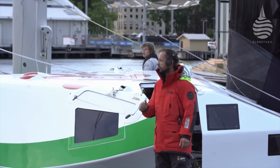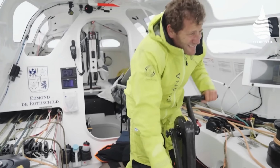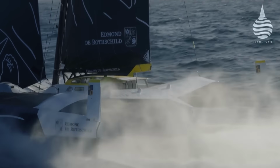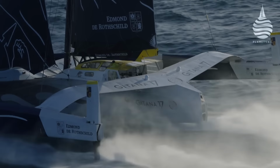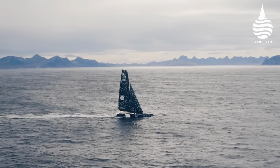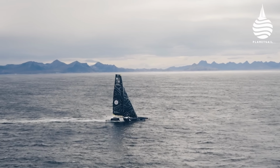Charles Cordrelli has had an amazing race on Gitana. He's managed it all, they've not stopped at all, and he rounded Cape Horn, literally squeezing between two really big weather systems. Phenomenal achievement, but actually there's a race within the race.